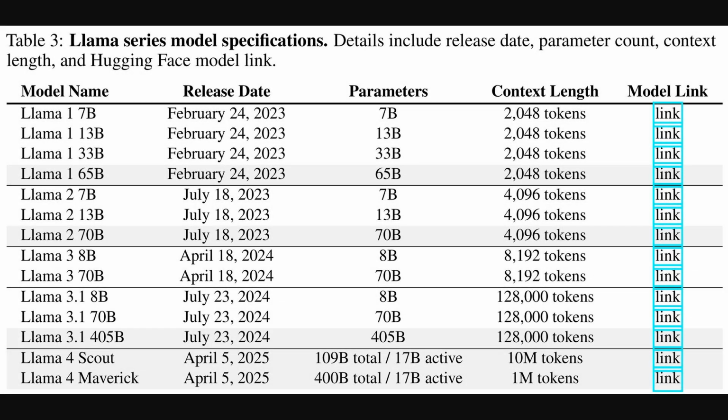Okay, so to further illustrate this challenge with growing data, this next table details the Llama series model specifications. It shows release dates, parameter counts, which indicate the model's complexity or size, and most importantly, context length. We see a dramatic expansion here. For instance, Llama 1 handled about 2,000 tokens, while the Llama 4 Scout aims for 10 million. This explosion in context length directly impacts things like the key value cache we talked about, making its efficient management through token compression absolutely vital for handling such vast amounts of information.